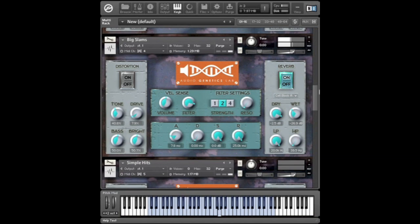What we do have on right now is our reverb. We have a bunch of synthesized impulses that we made just for this library. And cell block A is one of my favorites. You can hear, I'll turn off the dry and just hear the wet. Nice sort of deep ambient reverb. A lot of sort of big open sounds in these.